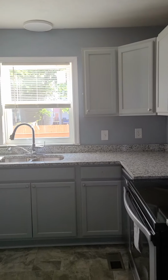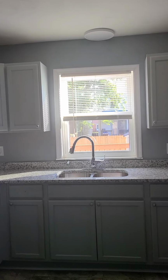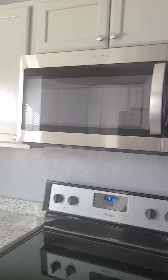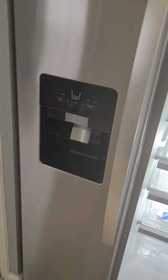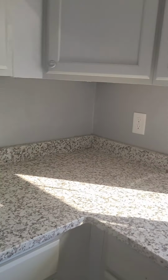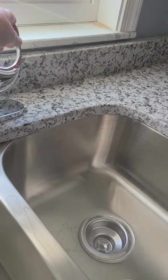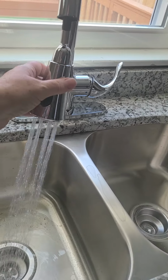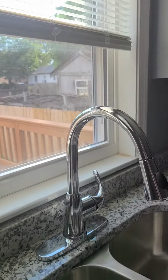Again, this too is a nice kitchen. Clearly recently redone with the granite countertops and the nice appliance package. Painted cabinets. Side-by-side refrigerator. Nice. Good size. Water through the door. Very similar faucet and a double sink. The other one seemed to be a little bit higher quality as far as the sink fixture goes, and it's definitely higher quality.